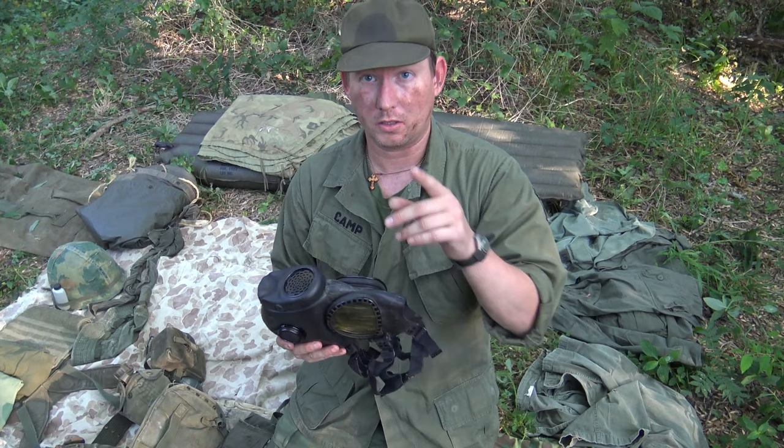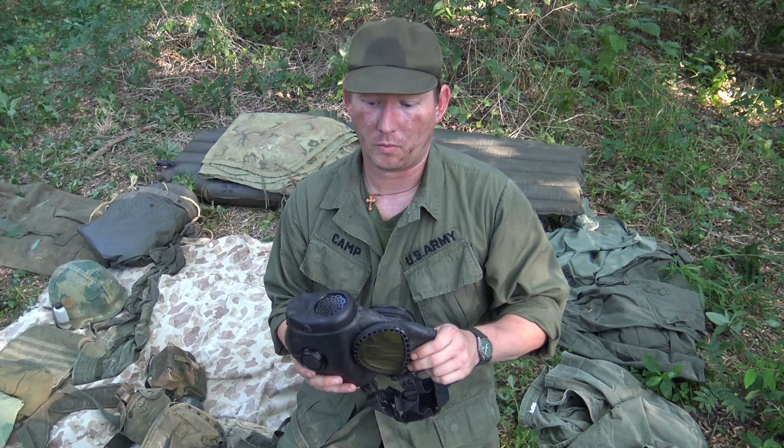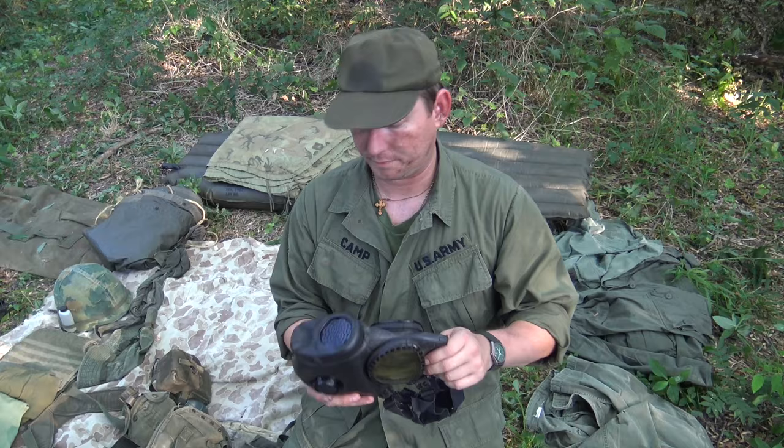We use a lot of CS gas. I even think we might have had tanks that pushed that stuff out. But at any rate, you start to see these more and more to ensure that we don't end up getting hit by our own CS gas after the initial battle at Khe Sanh.